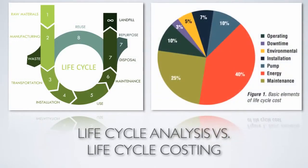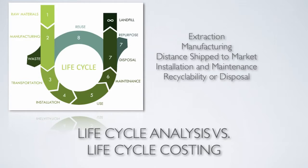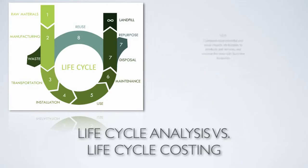Life cycle analysis versus life cycle costing. To understand the environmental impact a building material has during its lifetime, we must follow it from birth to death, or hopefully reincarnation. A life cycle assessment, or LCA, analyzes this impact along each successive step, which includes extraction, which is the sourcing of raw material, manufacturing, how far the product is shipped to market, how the material must be installed and maintained, and recyclability of the material, and if it cannot be recycled, how it must be disposed of.